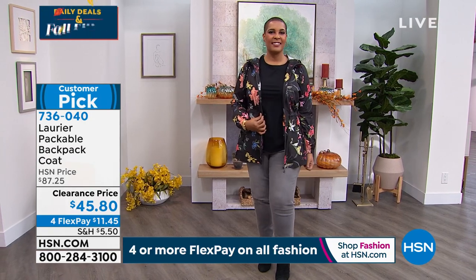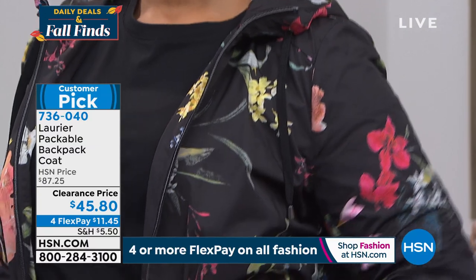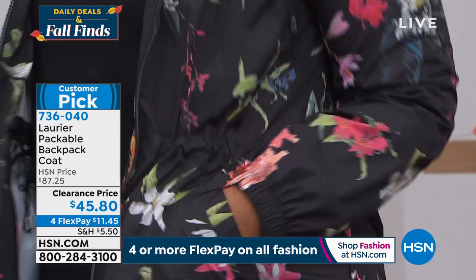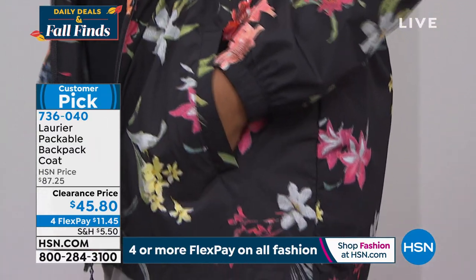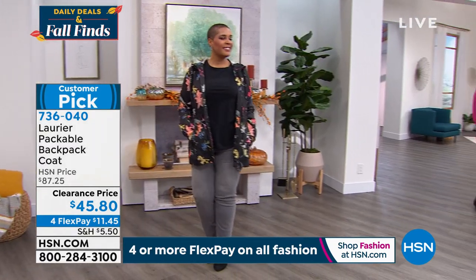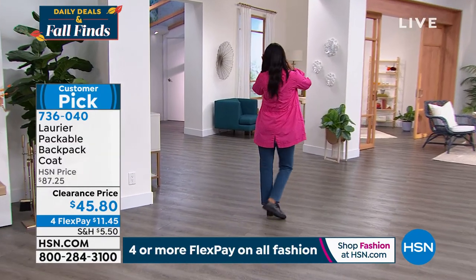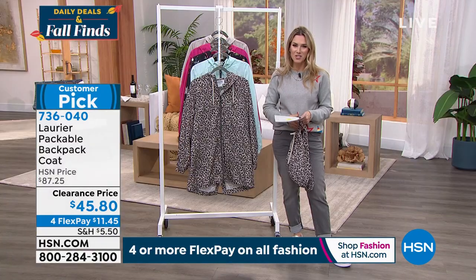Sizes are extra small through 3X, 33 inches in length. Guess what, guys? It's machine washable. It's 100% polyester. You can put it in the dryer as well. And it is a customer pick with, are you ready for this? 4.9 rated stars. So all but one person basically said this is a perfect 5-star, and we've got it on the best deal we've ever done it.